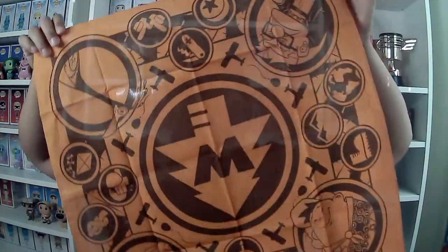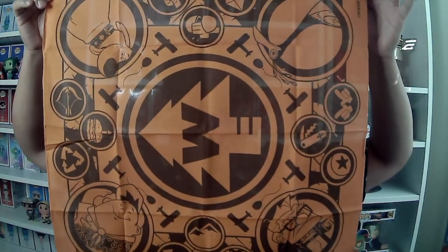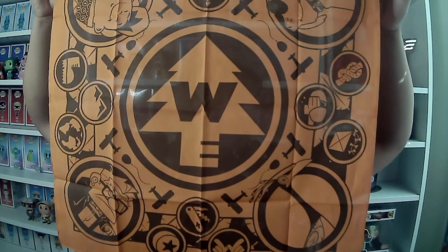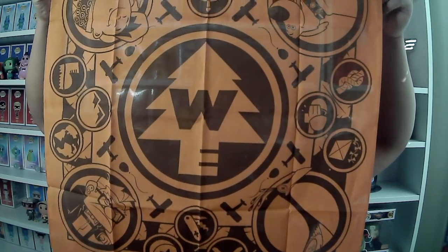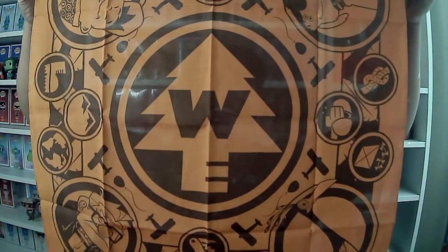Oh my gosh. Look at all this. I love the fact that you can see the different Wilderness Explorer patches on here. Different characters. You got Doug, Russell, Carl. Oh, man. This is so cool. Oh, and Kevin as well. Sorry. I love this. So fun. Oh, man. This box is really cool.